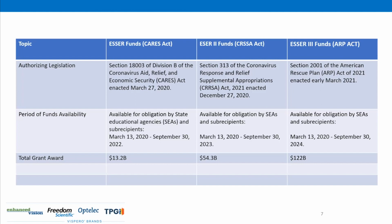So this is just a matrix that explains the authorizing legislation, funds available and awarded grants under each of those stimulus programs, the CARES Act, CRRSA, and the ARP program, and when they were signed into law. So in March of 2020, in December of 2020, and if I move my window here, I can see March 2021 was the most recent funding legislation being enacted, and looking at when you can utilize those funds. And I think, again, when you go to the ATIA presentation, you'll see some more specific information related to spend down dates, like the end of spend down that they've come up with. So I would defer to that presentation.